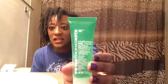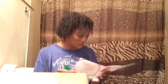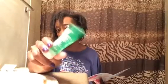Ooh, we got something here from Peter Thomas Roth. I love Peter Thomas Roth. This is the Cucumber Gel Mask, which looks like this right here, deluxe sample. And by the way, let me just take a look at the little pamphlet really quick. That Marc Jacobs perfume is $84 for a full size. The Peter Thomas Roth Cucumber Gel Mask, full size, is $52, all right?